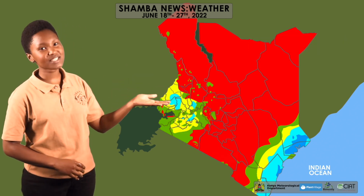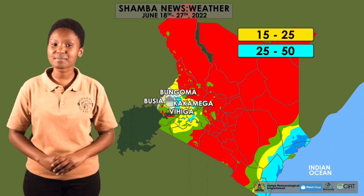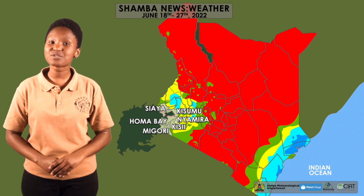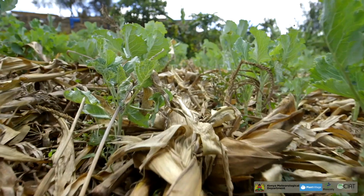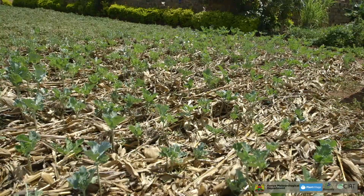Western region counties such as Bungoma, Kakamega and Vihiga will receive little to moderate rainfall ranging from 15 to 50 millimeters. Finally, the Nyanza region, including Siaya, Homa Bay and Kisii, will see little to moderate rainfall ranging from 5 to 25 millimeters. Farmers, continue to mulch your farm as much as possible to help the soil retain moisture as rainfall is low in most areas.